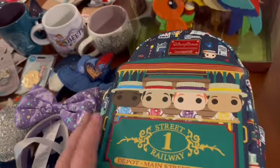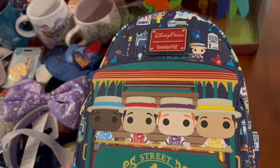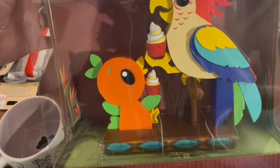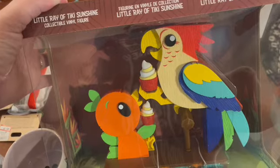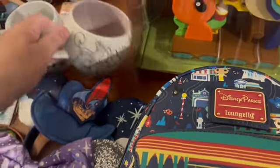All right, as far as the Disney Loungeflies, I do have two of the Dapper Dan Loungefly backpacks for $19.99. Those came from the warehouse. I do have this awesome Orange Bird and Tiki Bird figure. I did hear back from the customer, and she has changed her mind. She did not want this, so it is $34.99, and I did get that from Magic Kingdom.